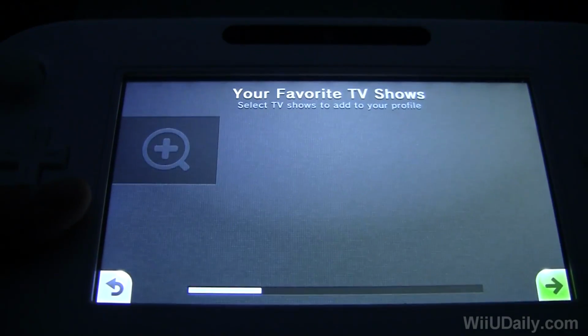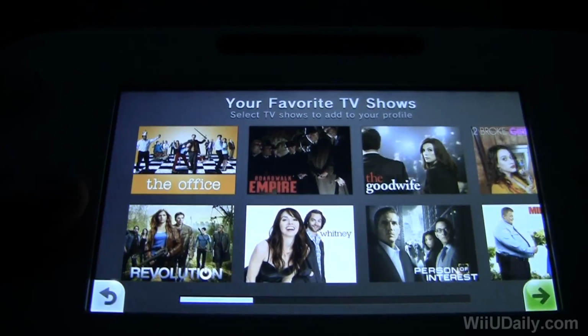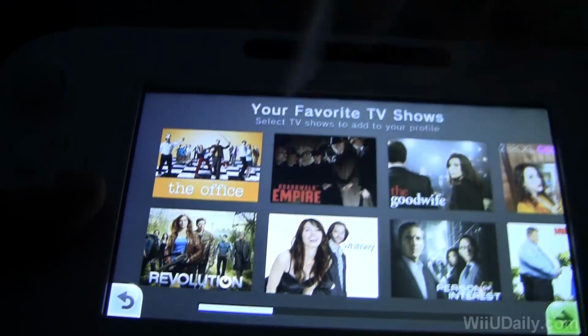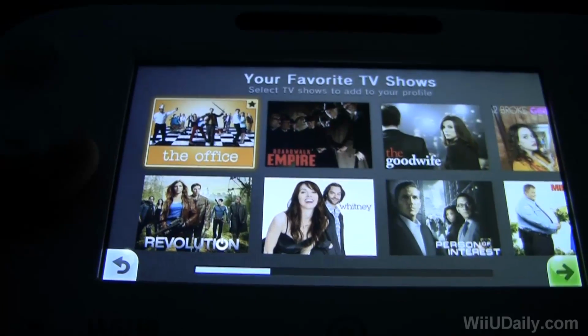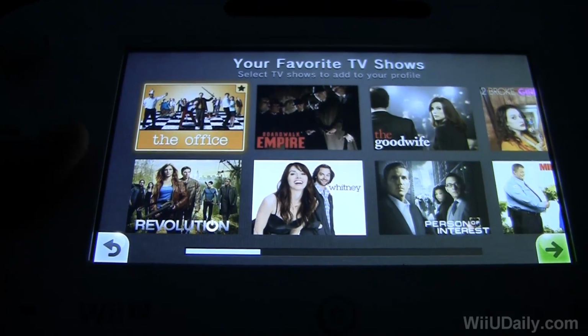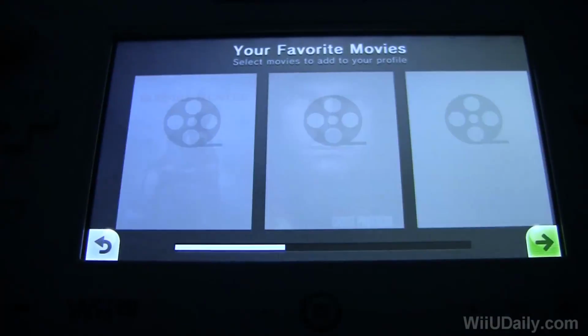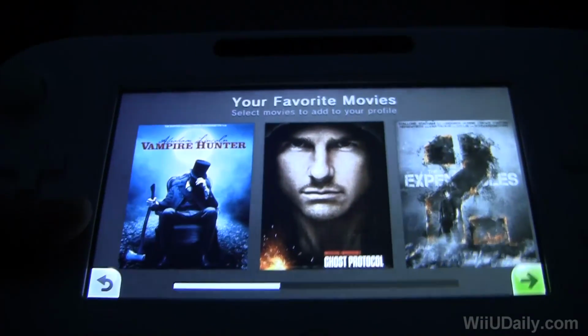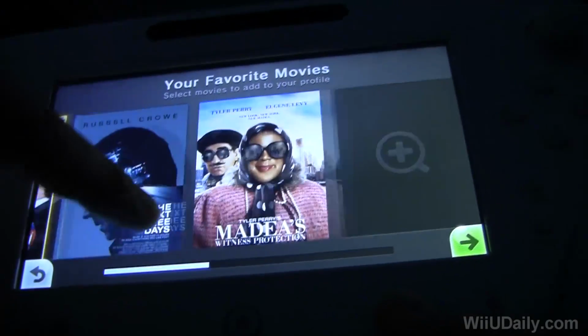Now that you're connected, you're going to go through a little startup process where you fill out your personal profile and it sets up your account with some defaults. So first option is to go through and select some favorite TV shows. Next, it's going to ask you if you'd like to select some favorite movies, and actually at the end of this list you can search for other movies if there are specific ones that you want to fill your profile with.